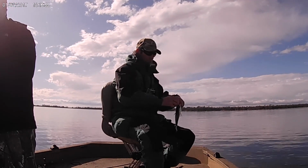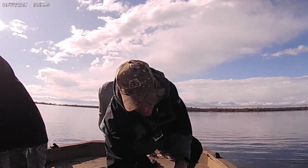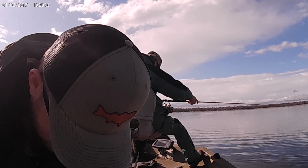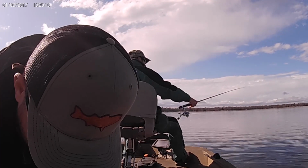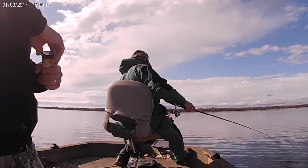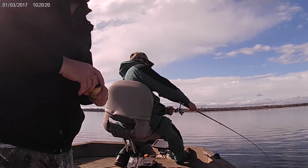He's on the chartreuse one, man. Yeah, they're liking that color today. No, I caught the others on gray. Did you see that shad that one of them spit up over there? I saw that. You got 7? Yeah, 7. And we've been fishing about 30 minutes. Pretty good. Not too bad. That was a really light bite. Yeah, that was too.